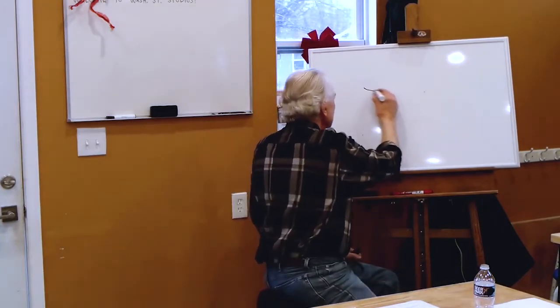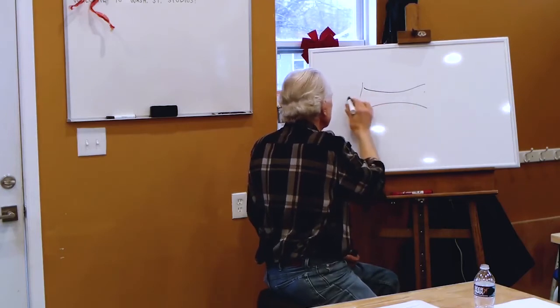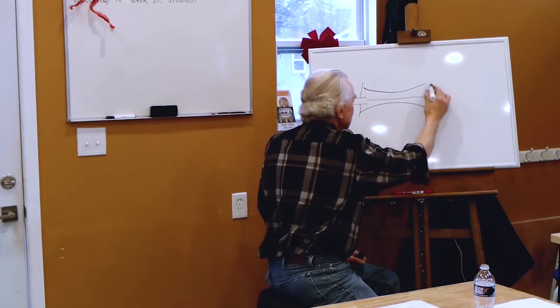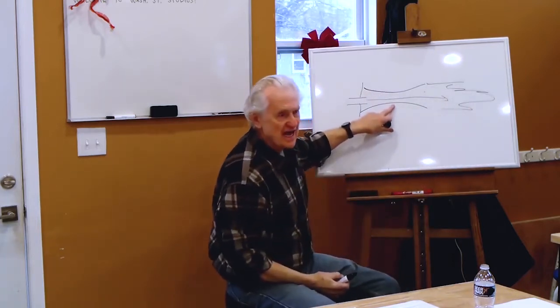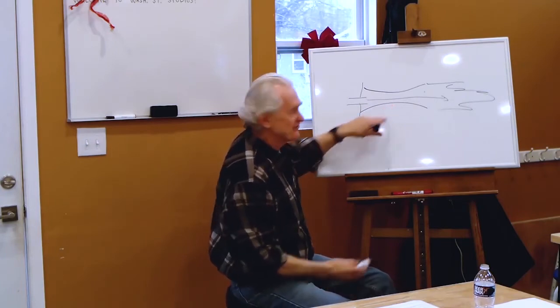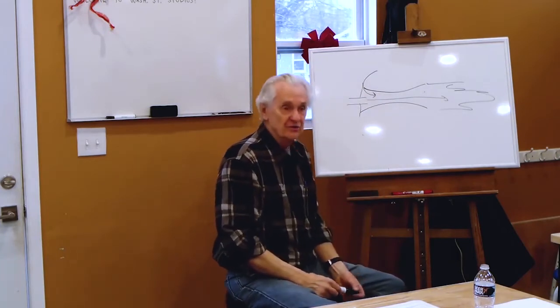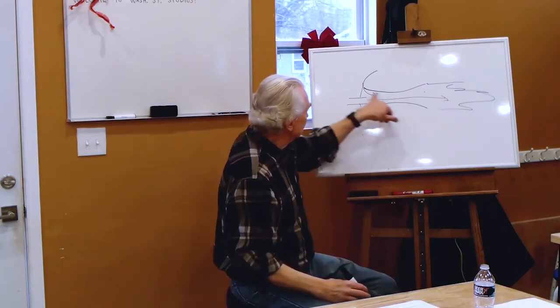If I create a burner that has a neck in it like that, this is a gas burner, and the gas comes in here and moves out like that, and here's my flame. When the gas moves through this narrower part of the burner, it actually creates a little bit of suction, and it draws in air. This is a physical principle. It's called Bernoulli's principle. When I speed up the gas flow, the pressure drops, and it actually draws in air.